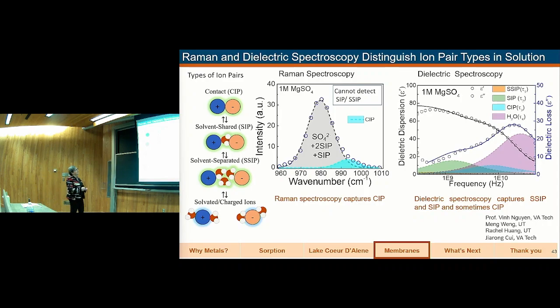You can have contact ion pairs where there's no water between them. But just like with the surface of the oxide mineral, there can be a water between the cation and the anion. And if there is, we call it a solvent shared ion pair. If there's multiple waters or a couple of waters in between, we call it a solvent separated ion pair. Well, we wanted to see whether that would end up improving our magnesium sulfate fits.